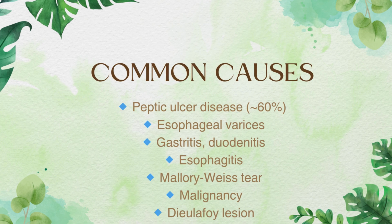The most common cause is peptic ulcer disease, accounting for about 60% of cases. Other notable causes include esophageal and gastric varices, erosive esophagitis and gastritis, Mallory-Weiss tears, malignancies, and rare causes like Dieulafoy lesions.